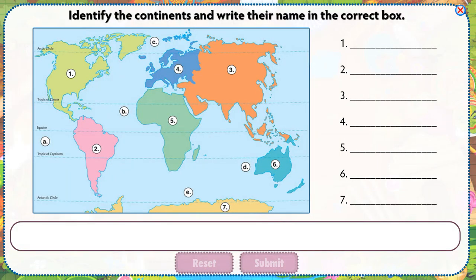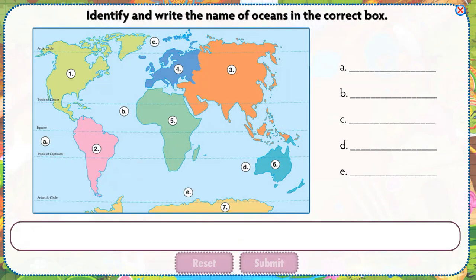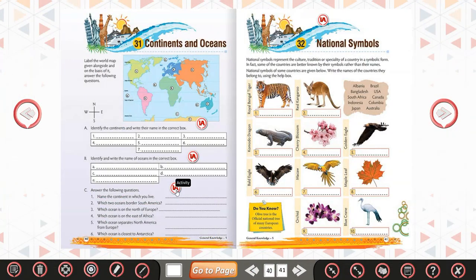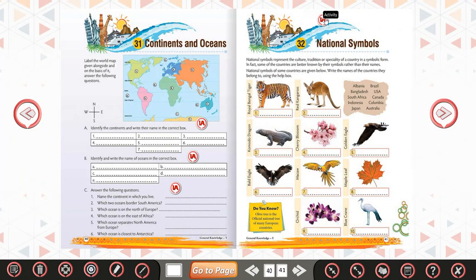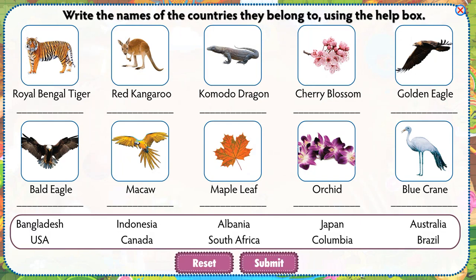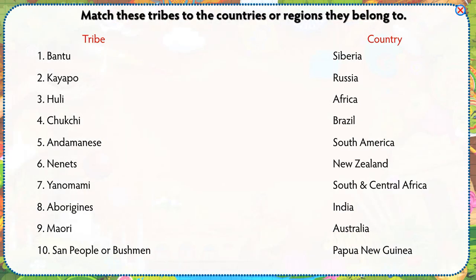Identify the continents and write their name in the correct box. Identify and write the name of oceans in the correct box. Answer the following questions. Write the names of the countries they belong to using the help box. Match these stripes to the countries or regions they belong to.